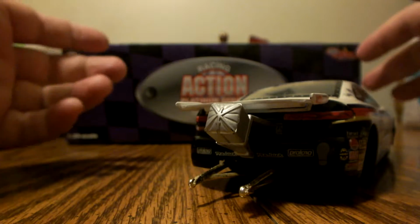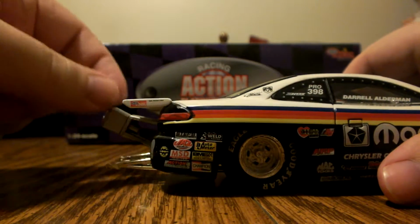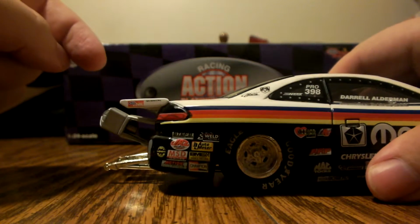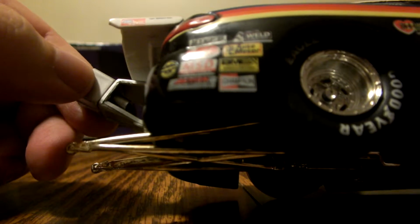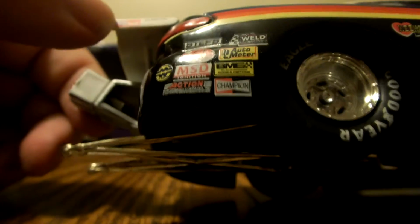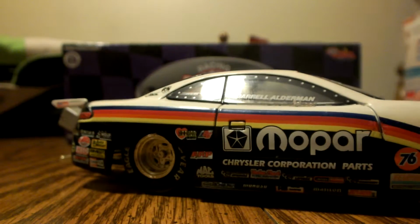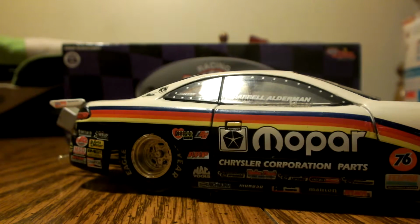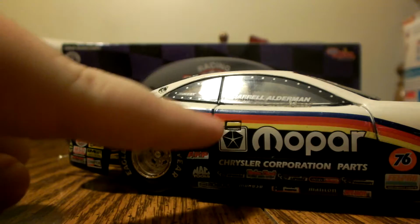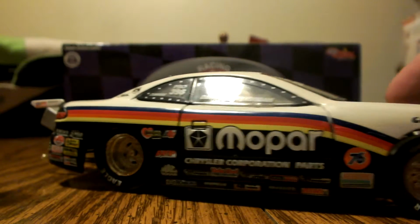Most of them run two parachutes now on the Pro Stocks. I think it's actually required to run two parachutes on the rear car now. Back here on the rear wing, it does have the NHRA Winston Drag Racing Series logo right there, and that is on both sides of the wing. Passenger side of the car is exactly the same as the driver's side. Got some better detail on the handle there for the door.